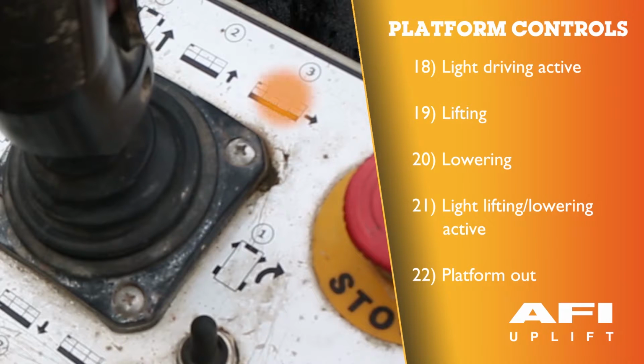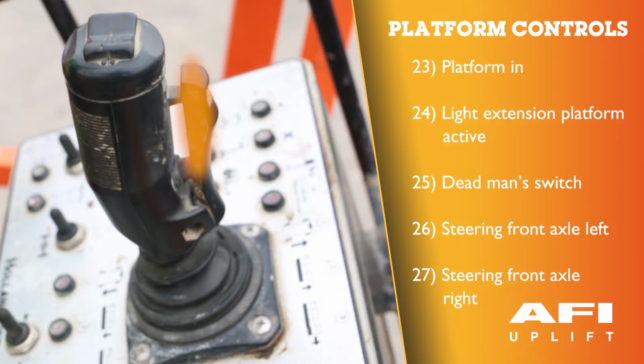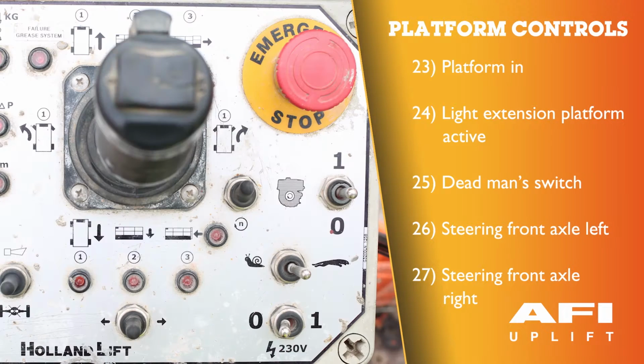22. Platform is out indicator. 23. Platform is in indicator. 24. Extension platform active light. 25. Dead man switch. 26. Steer front axle left. 27. Steer front axle right.